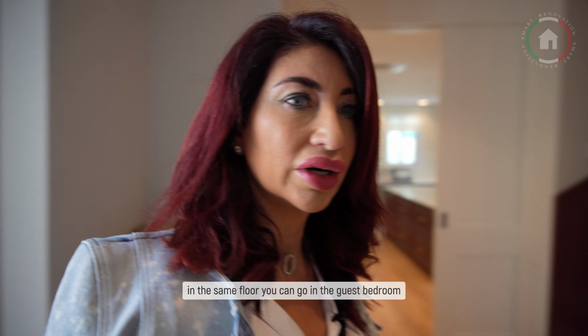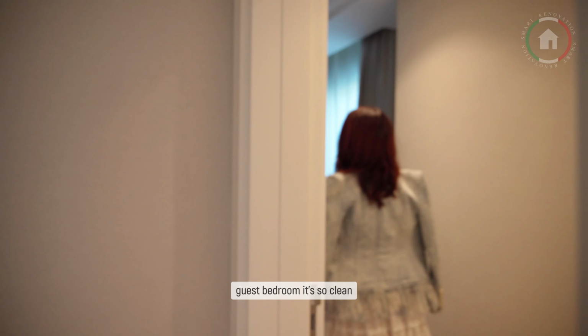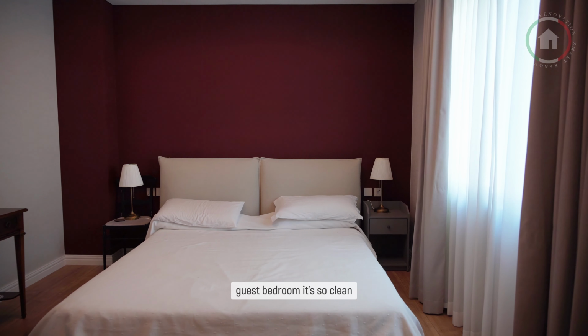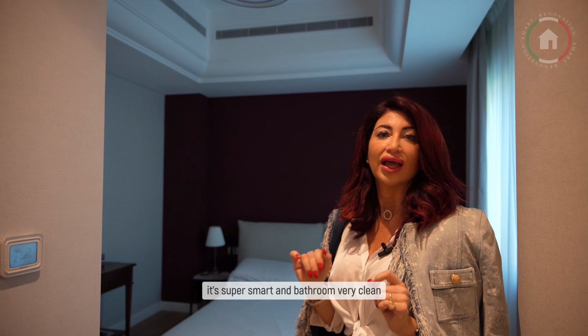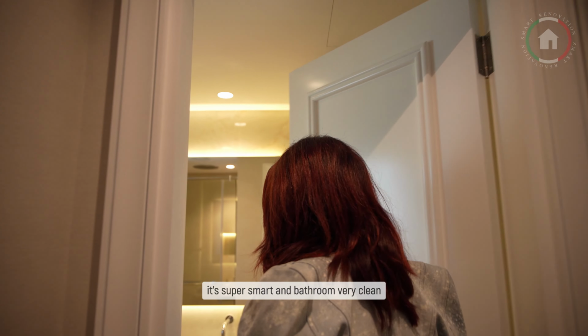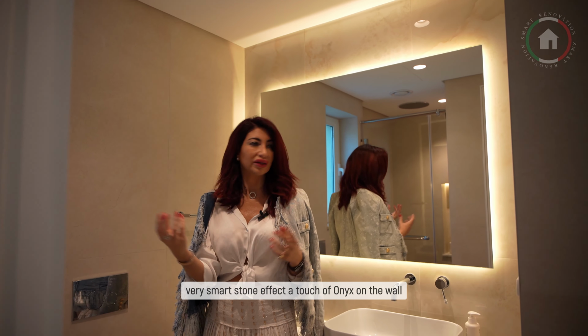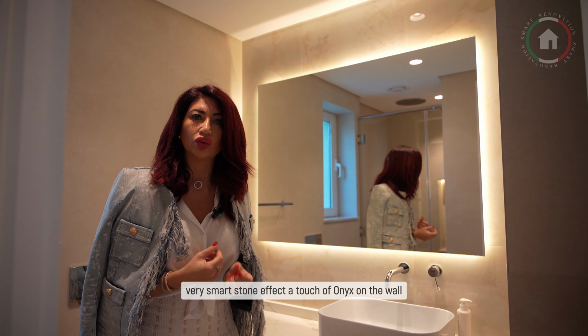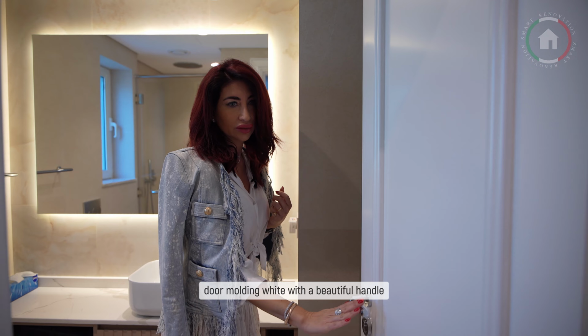On the same floor, you can go into the guest bedroom. The guest bedroom is so clean, so nice, again with the Bordeaux. It's super smart. And the bathroom, very clean, very smart. Stone effect, a touch of onyx on the wall. Door, molding, white, with a beautiful handle.